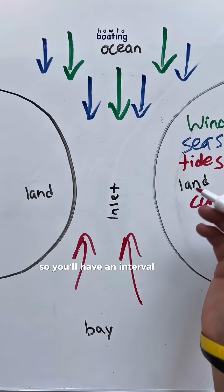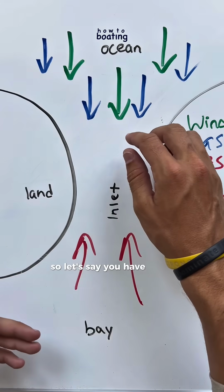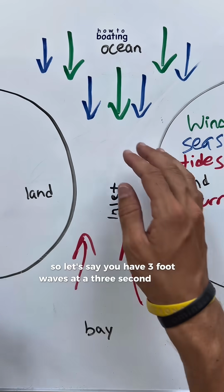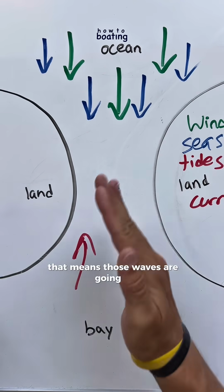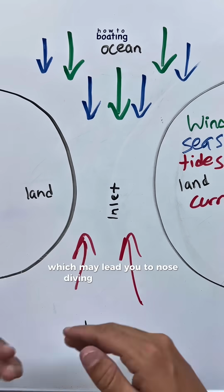So you'll have an interval of just a few seconds. So let's say you have 3-foot waves at a 3-second interval. That means you're going to find the crest of the wave every 3 seconds, which may lead you to nosediving out of the inlet.